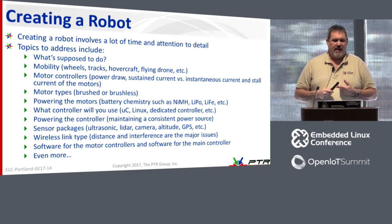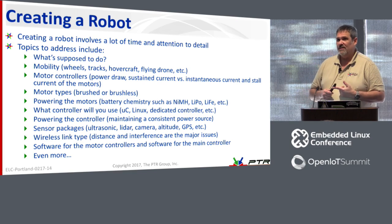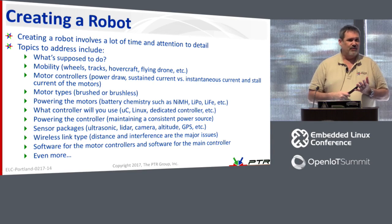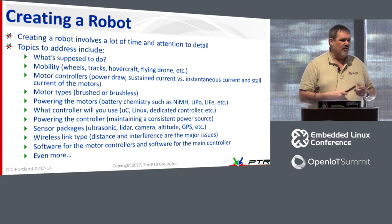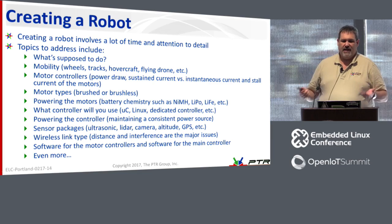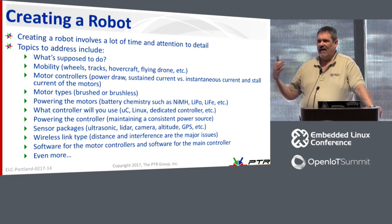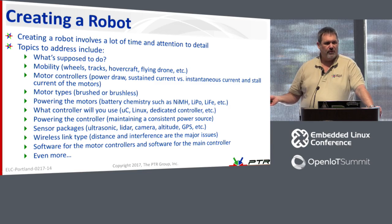But we need to worry about things like how you're going to move it. What's its mobility? Is it wheels? Is it tracks? Is it a hovercraft? Is it a drone that flies? How do you move this thing? We need to understand the motor controllers. So if our motors are, let's say, 5-amp motors, then I have to have a motor controller that can handle that kind of sustained current.